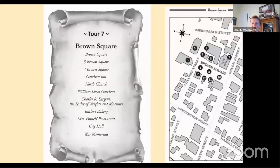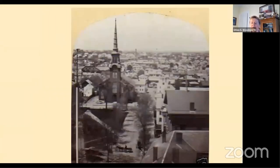Okay, Brown Square, houses, the Garrison Inn, of course the North Church, beautiful North Church, William Lloyd Garrison, and Butler's Bakery, City Hall, and the War Memorials. Okay, here we go. And where are we standing? Yeah, we're back in the Unitarian Church steeple. What a great view that is.